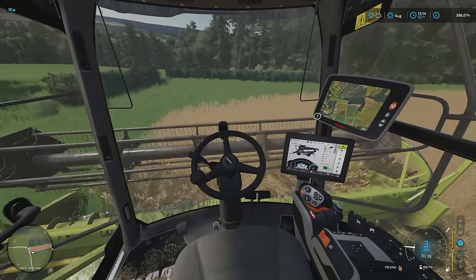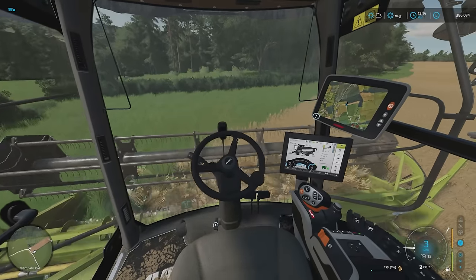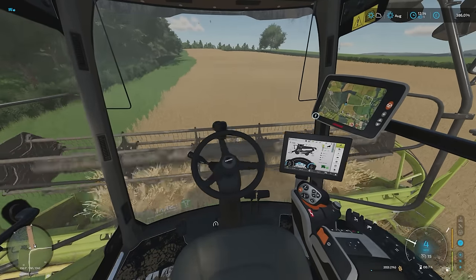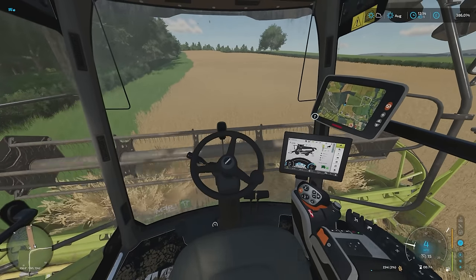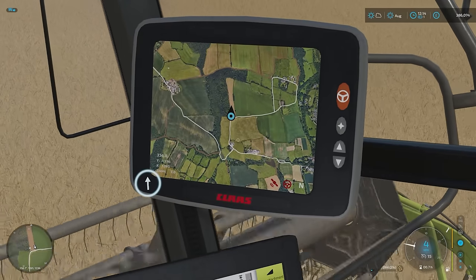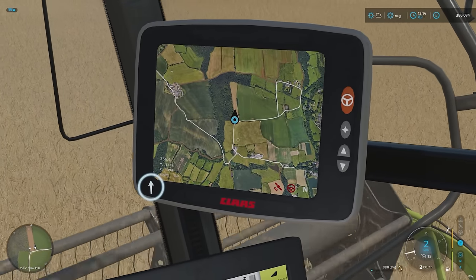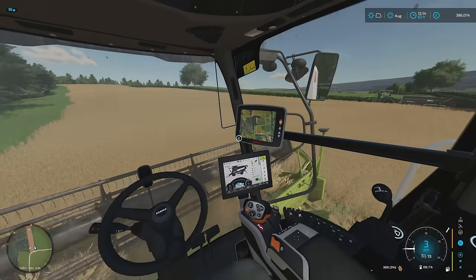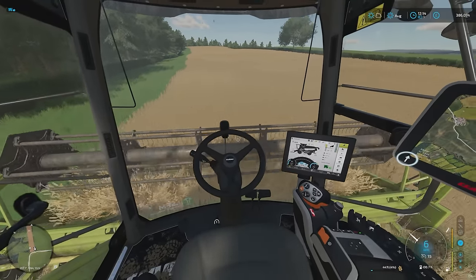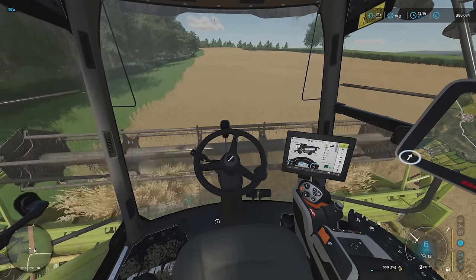Again, let me point out this HUD, the map. You can see it rotating there as we go around the corner here. Very cool feature on this combine. Look at that. You can see the field we're into. Like that a lot. Although that's a bit of a distraction, so we'll move it out of the way a little bit. Right, there we go. We can see both ends of the header now. Right, let's get this done.